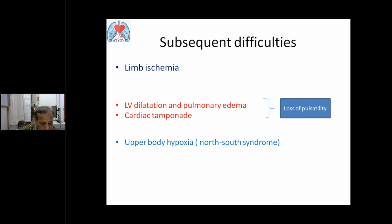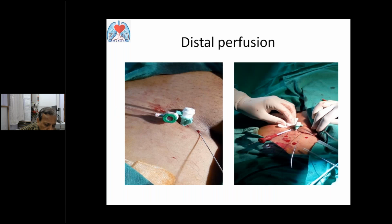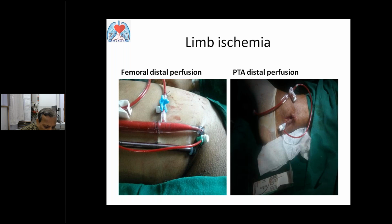And these 4 things can happen in cardiac ECMO when patients are on VA ECMO, starting with limb ischemia. Second is LV dilatation and pulmonary edema, with maybe cardiac tamponade and upper body hypoxia. Limb ischemia presents with changes you can monitor in your limb, like measuring and reporting the bilateral diameter. It has now become mandatory to put a distal perfusion cannula if you are putting in a peripheral venoarterial ECMO: you just cannulate the same limb towards the distal end and put in at least a 7 to 8 French cannula so that you can connect it with your circuit to perfuse the distal limb.